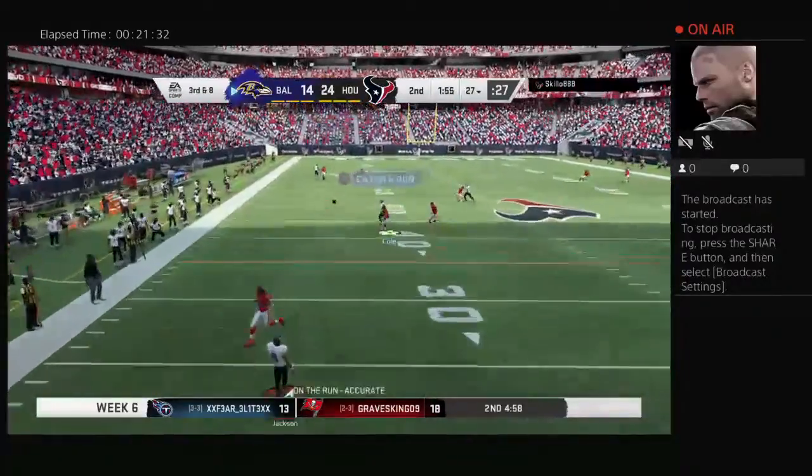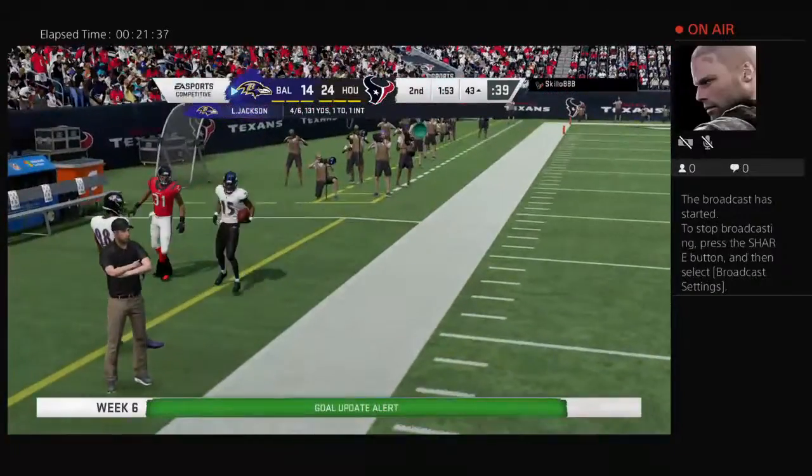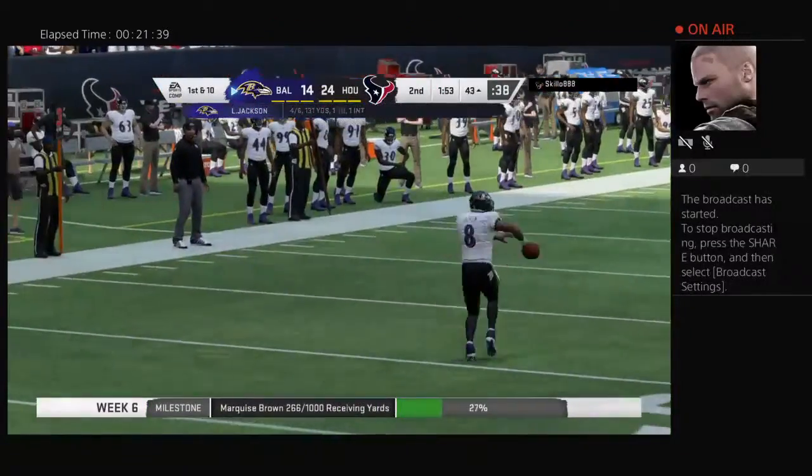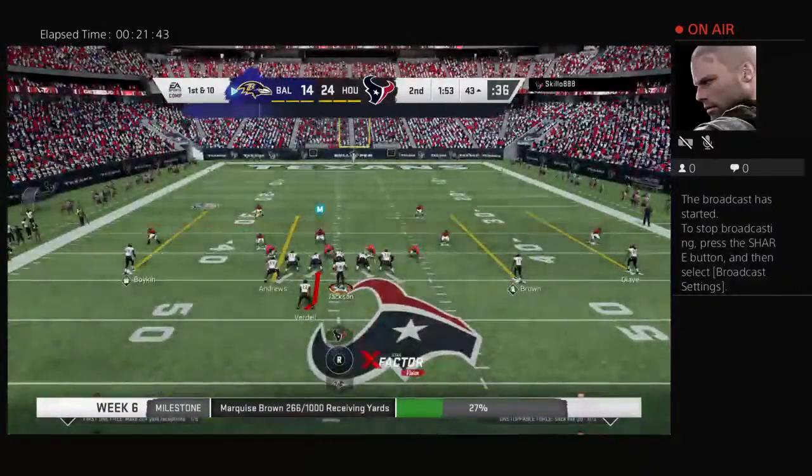Forced out to his left. And he's got his man, Marquise Brown. And he gets this to the other side of midfield across the 45 before going out. A big 30-yard play on 3rd.